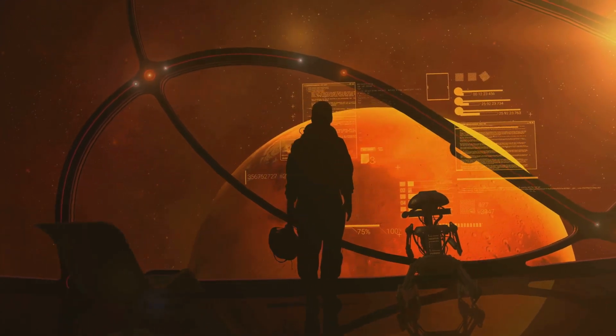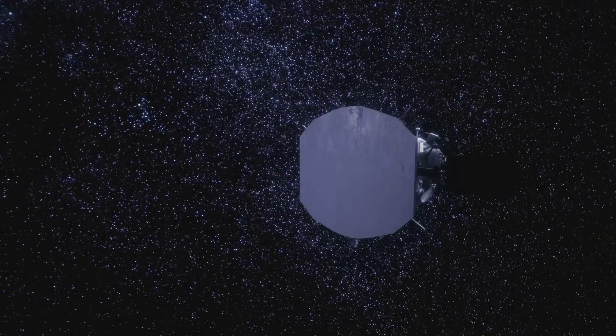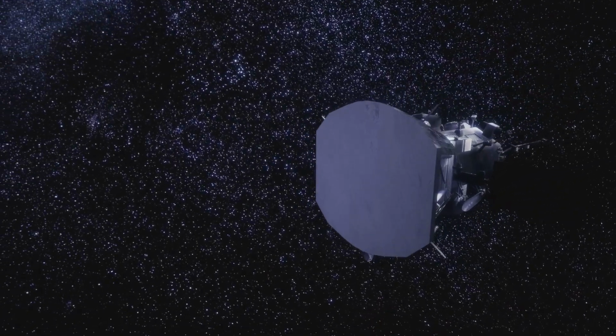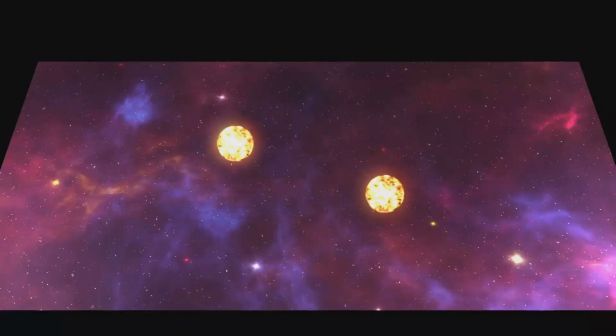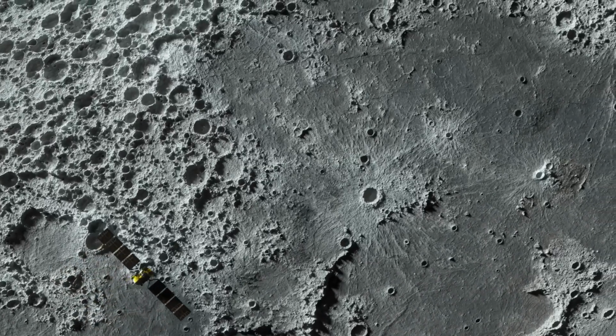Section 4. The Proteus Puzzle, Unanswered Questions and Future Exploration. Despite Voyager 2's insights, Proteus remains a mystery. Key questions about its dark surface and internal structure persist. Future missions could reveal Proteus's secrets. Until then, it remains a silent sentinel in the outer solar system.